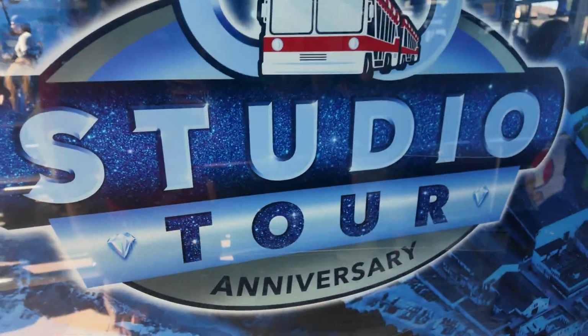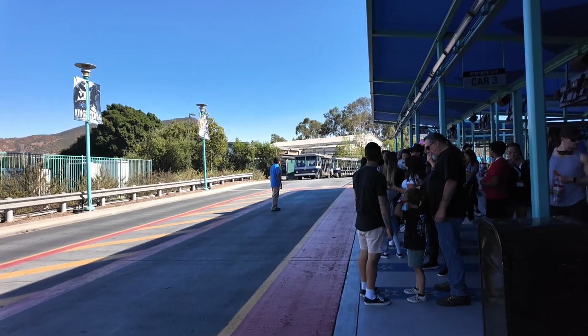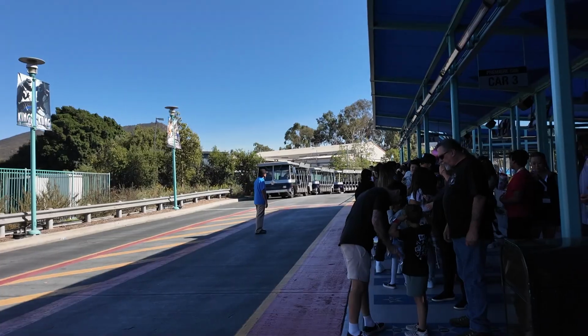Studio tour, 60th anniversary. Feels so good. Here's our ride.